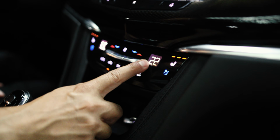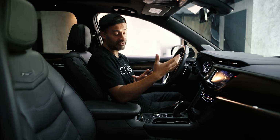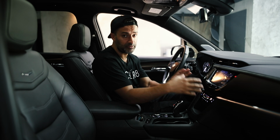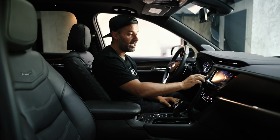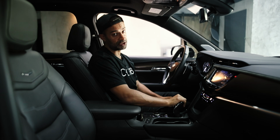But there is some cheapness in quality, and that is the HVAC controls. They are pretty flimsy. Now the positive thing is you don't actually have to touch these HVAC controls to make the HVAC work. You can use the screen and it does all the same things. Thank God, because these controls feel pretty cheap.